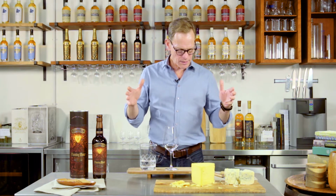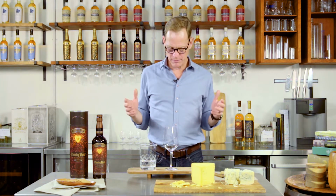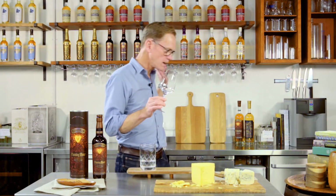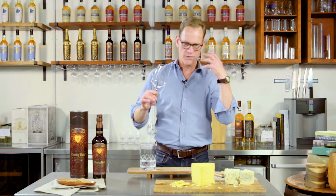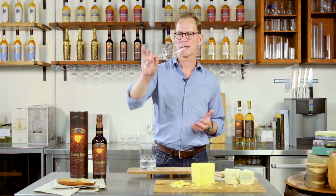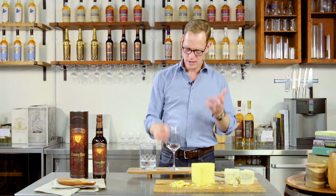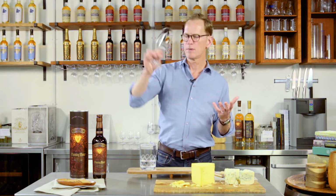Matching whiskey with cheese. A couple of pointers and thoughts from us. Glassware. I love using wine glasses for cheese. Nosing glasses behind me, they're great, but they're nosing glasses. They're for nosing. They're not for the pleasures of drinking like a wine glass. So this really allows you to get your nose into the glass of the whiskey, and it's much easier to drink from.